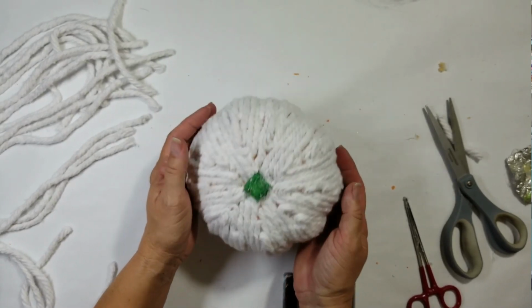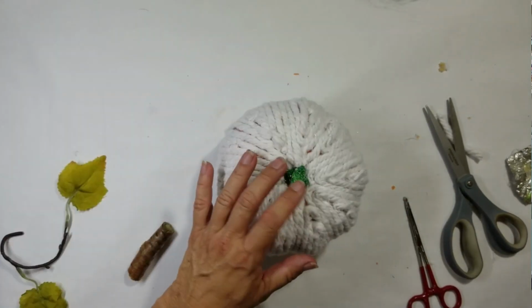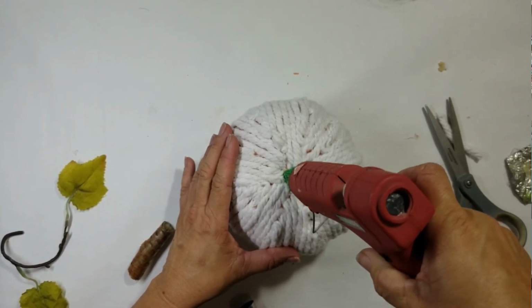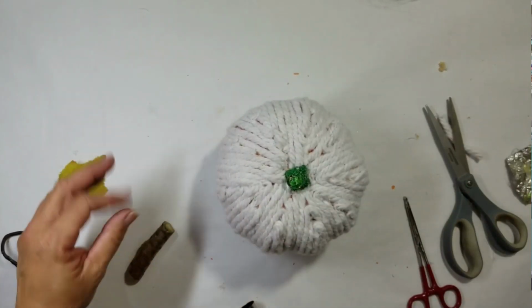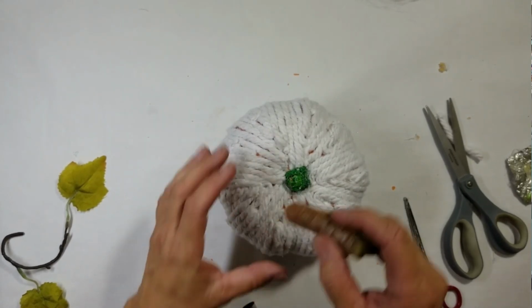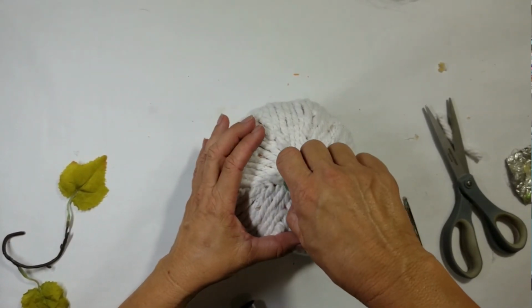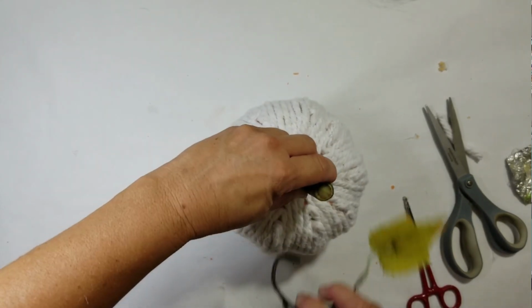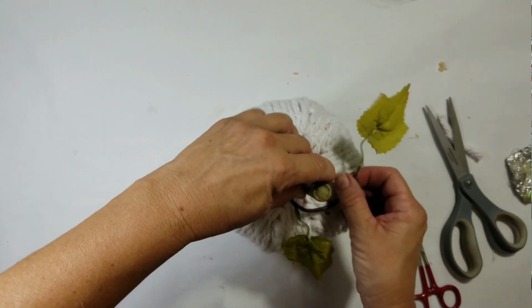So now that it is completely covered and I'm happy with it, I'm going to go ahead and add my leaves and my stem. And again, I just used the succulent stem that I had, but you can use any twig, cork, raffia, whatever you'd like to have as a stem. And I just glued it to the top. I didn't worry about poking it through.